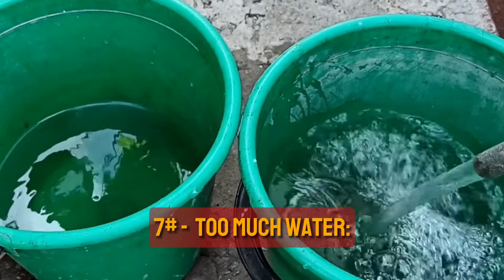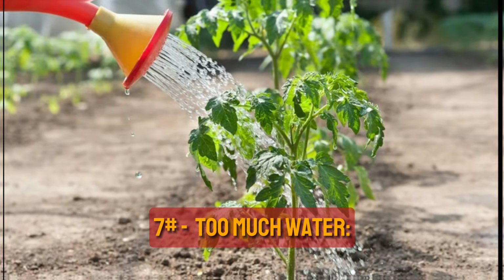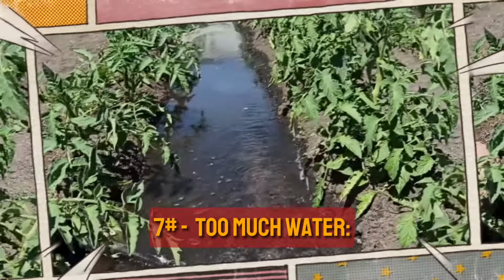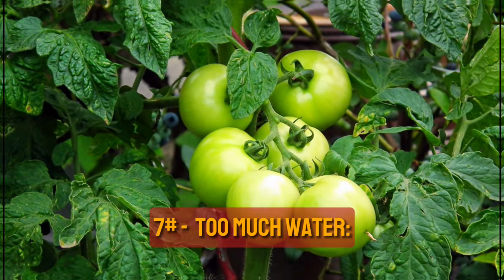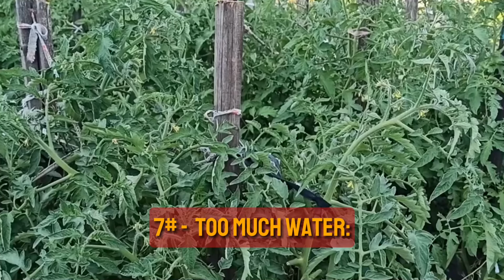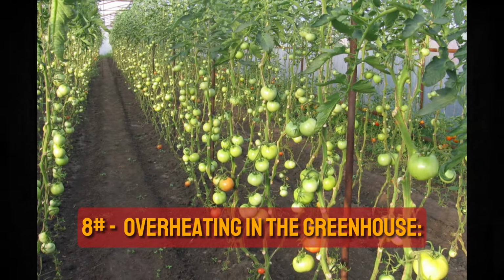7. Too much water. Overwatering tomato plants can cause their fruit to absorb too much water too quickly, resulting in cracking. This not only changes the appearance of the tomatoes, but also increases their susceptibility to rot and pests. In general, you should water thoroughly once or twice a week. Sandy soil may only need irrigation every 4 to 5 days, whereas heavy soil can get away with every 7 to 10 days. Of course, you should consider weekly rainfall in your area. Check the soil every day by placing your finger an inch or 2 beneath the surface to ensure it is evenly moist.